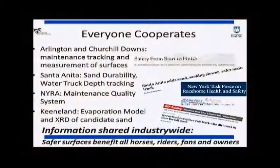The other lesson out of this is, sometimes when you look at the industry, you don't see this level of cooperation, but there's nothing proprietary about safer surfaces. The Safety from Start to Finish initiative from Churchill Downs was absolutely essential to the start of this development. As Santa Anita changed out and they were looking at a slower, safer surface after they transitioned to dirt, they contributed the money for the water truck, sand durability studies. New York, the maintenance quality system, that electronic database, that came out of the governor's task force. Now Keeneland, with a new dirt track, the evaporation model and X-ray diffraction of candidate sand.